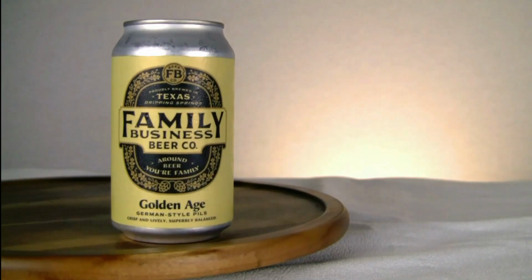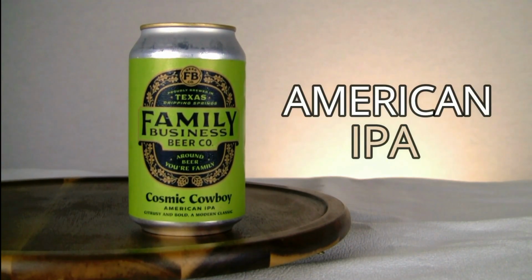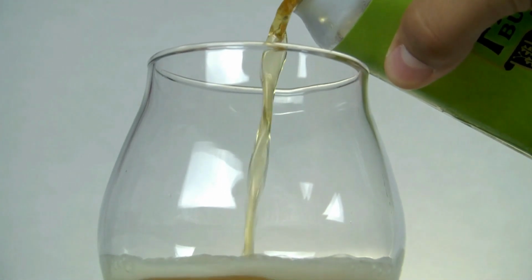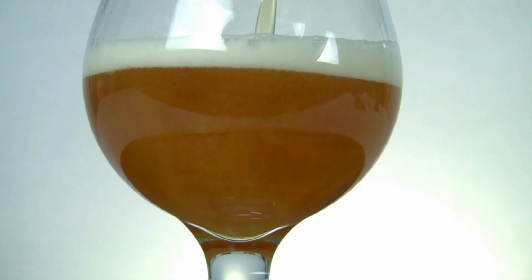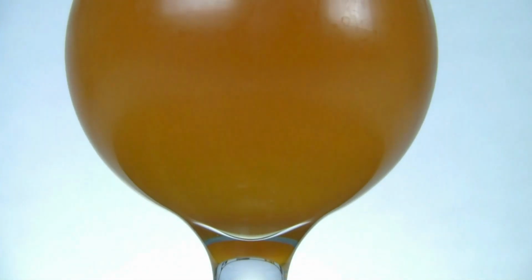Let's go ahead and try this thing, shall we? And again, you know how this goes. And bam! Cosmic Cowboy American IPA has an ABV of 7% and an IBU of 69. Ripe pineapple and grapefruit notes floating on a layer of pine. Satisfying, but entices you back for more. A true American IPA, inspired by the classics, but forward thinking.